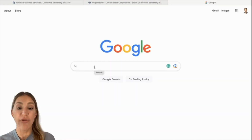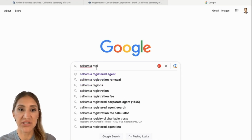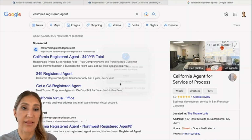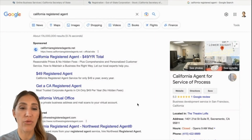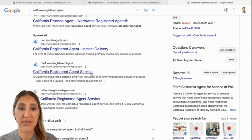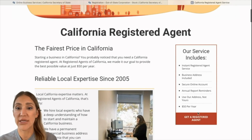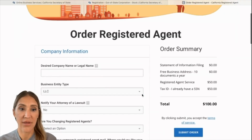How do we do that? We find a California registered agent. Honestly, it doesn't matter whom you choose. It should be not more than $50 a year. So it's California registered agent service. That's what I choose. And I just press get it.